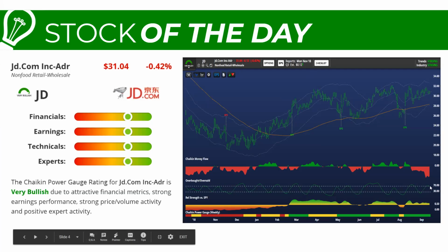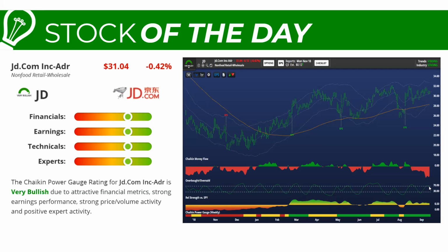Unfortunately, here we are overbought. Our Chaikin overbought, oversold indicator is at an overbought level, and I don't like this money flow here. Big decline in money flow as the stock trades towards the top of the range. That bothers me, right?